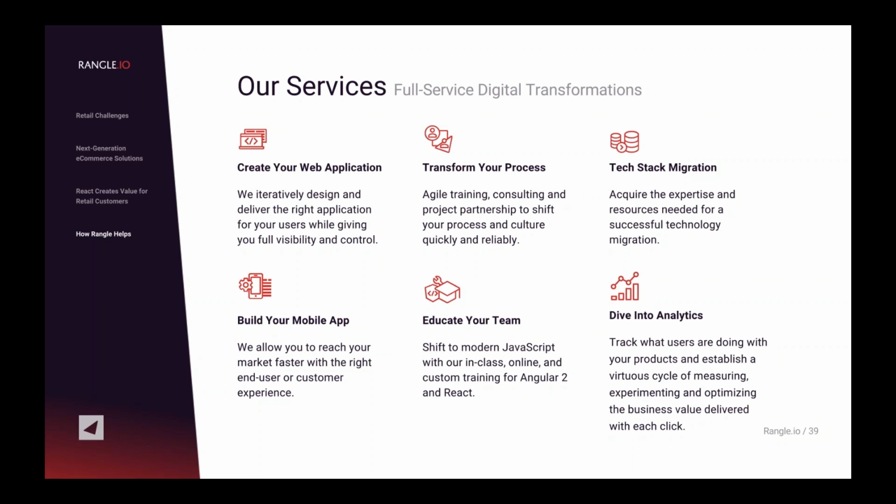We have clients that come to us and they'll talk about tech stacks. So they might be using a legacy system or a more monolithic, older web application. And so how do we get over into this decoupled front end and back end, et cetera, using React? So again, we'll help you figure that out. Building mobile apps, we do training as well.